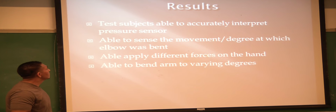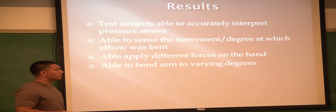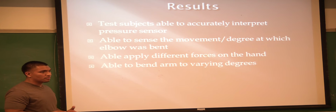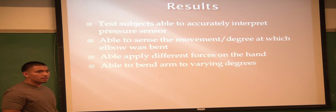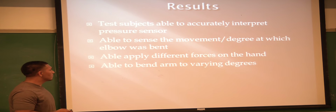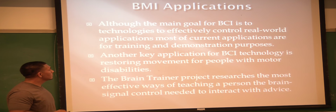So, results. The test subjects were able to accurately interpret pressure sensations, so they were actually able to sense or give a certain pressure. They're also able to sense the movement, like I said, the degree at which the elbow was bent, as well as the fingers. They were also able to apply different forces with the hand. They used 22, 44, and 67 newtons of force, and they were also able to bend the arm at varying degrees.